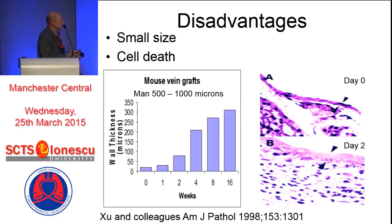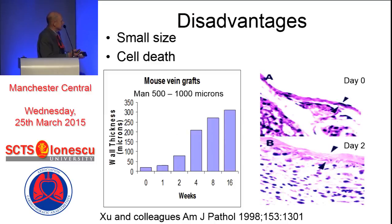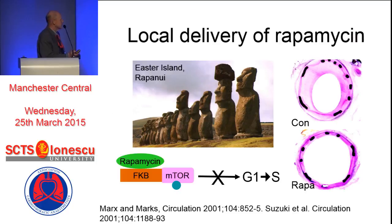So where does the wall thickening come from? Well, Qingbo did a lot of experiments on this, and he said 60% of the cells come from the graft. Okay, so they would be these adventitial cells here migrating in, like adventitial fibroblasts, possibly some pericyte precursors. 40% of the cells come from the host, but goodness knows where from, because they don't come from the bone marrow. And none of this is probably relevant to human grafts. So this is a big disadvantage. Anyway, let's go on to some experiments that we did, which we hope will convince you that these experiments lead us towards doing something as clever as cell therapy.